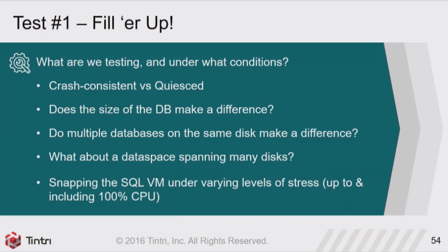Does the database size matter? So maybe that makes a difference. So we had to do some tests there. What if we had multiple databases on the same disk? Does that matter? What if they're on different disks?